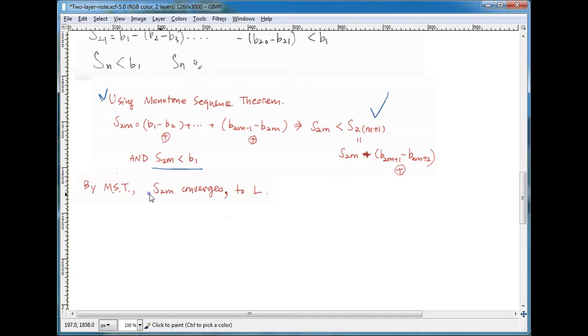So with that much information, we carefully conclude, because of the monotone sequence theorem, that S2m converges to L, not Sn. Right? If you look at the partial sums skipping the odd-indexed ones, the even-indexed partial sums converge. You have to carefully state what happens with the odd partial sums. That's why I'm redoing this. I was sloppy in the original video.